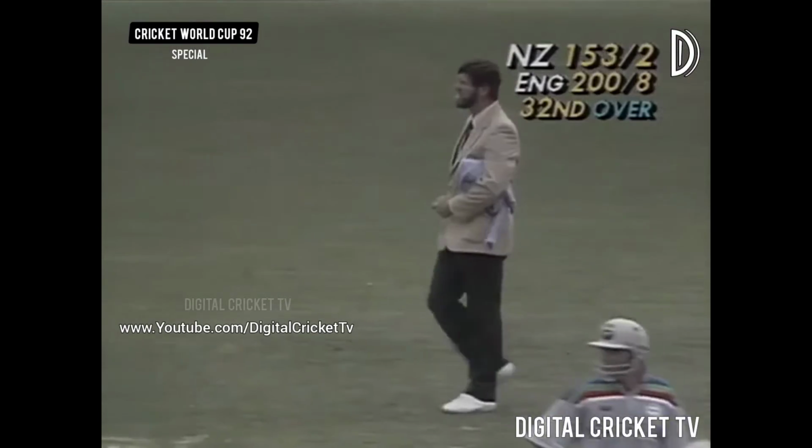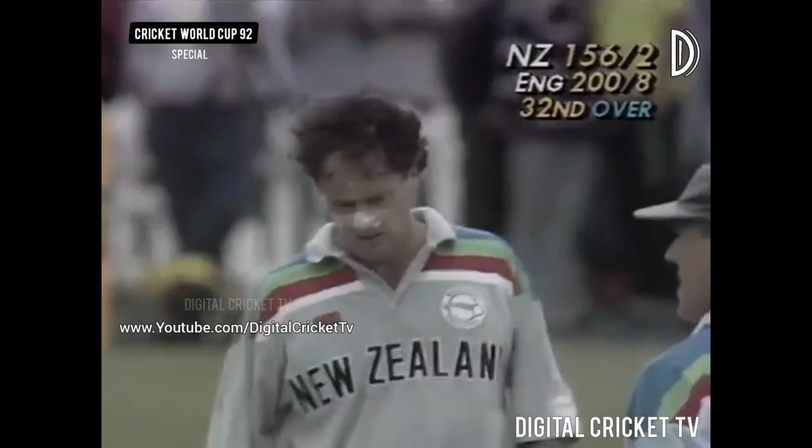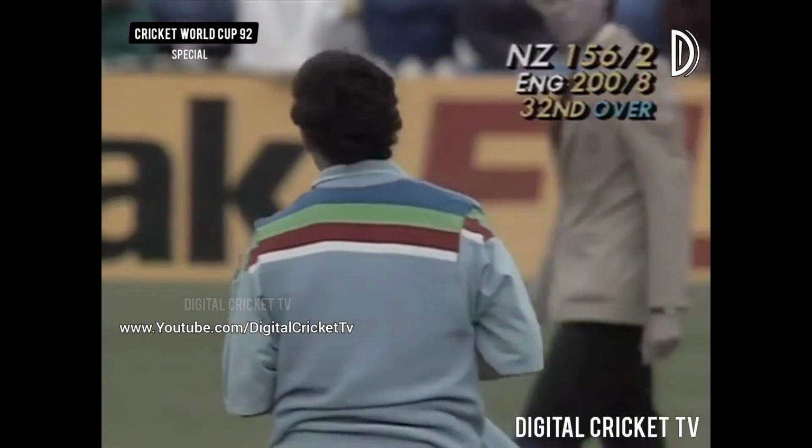Sweeps, and there's no one out there, so that's going all the way for 4. Well, Andrew Jones is starting to take it to Richard Illingworth now. He's taken his score to 74. It's 156 for 2, 32 completed.